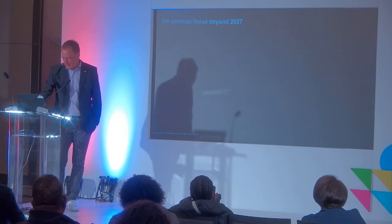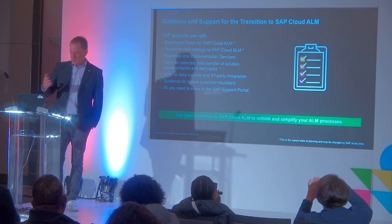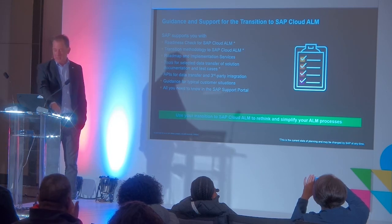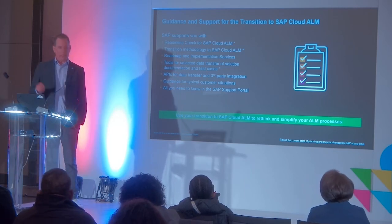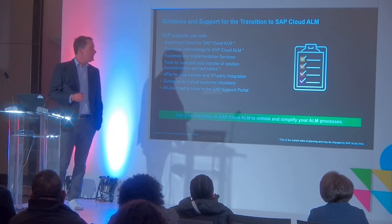Okay, and we have done all of those situations. Now, how do we help you? I mean, clearly, this is not a lightweight project that you should underestimate, or we should underestimate and say, oh, it's very easy, it's a piece of cake. It is not. It requires careful planning. It requires preparation, also change management in the organization very clearly.